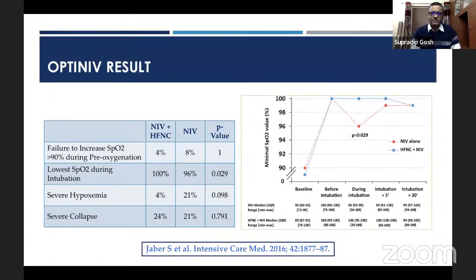Since it was a pilot study, the primary outcome was the lowest SpO2 during intubation. And they found that the combined strategy of HFNC plus NIV produces a significant decrease in the lowest SpO2 during intubation.